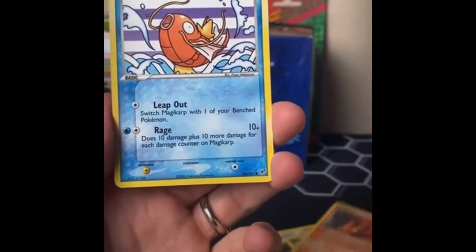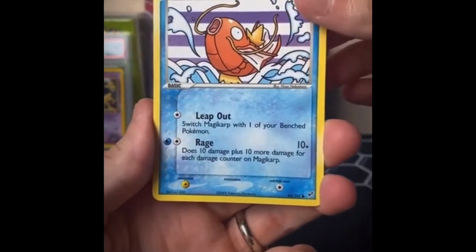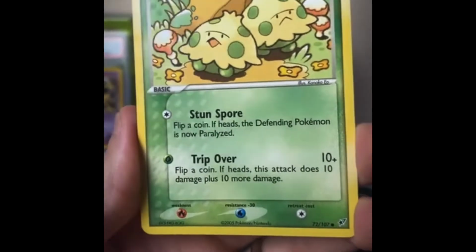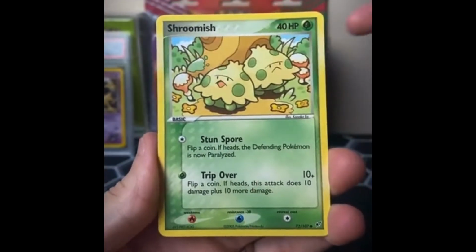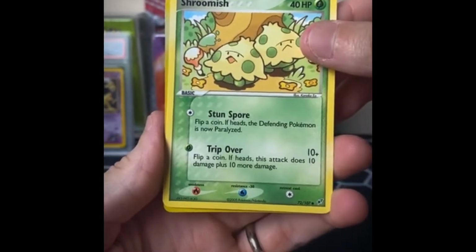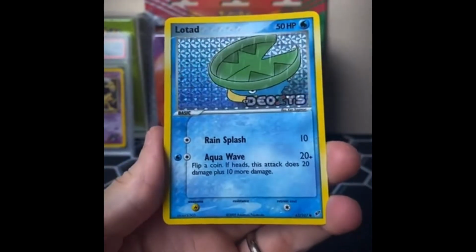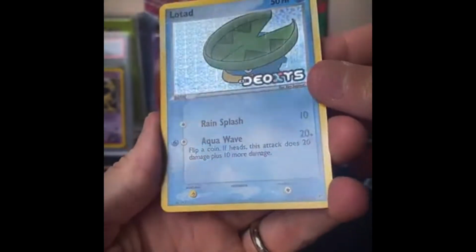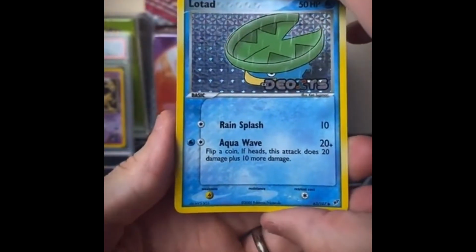What is that? 1, 2, 3, 4, 5, 6. Okay, so we got one more card behind here and then our reverse. Yo, that is such a dope card. Shroomish. Chillin'. I like the art in the background. All right, so our reverse is going to be... Oh, dude, we got a Lotad reverse. Just a common card. With a print line going down here. Jesus, man.